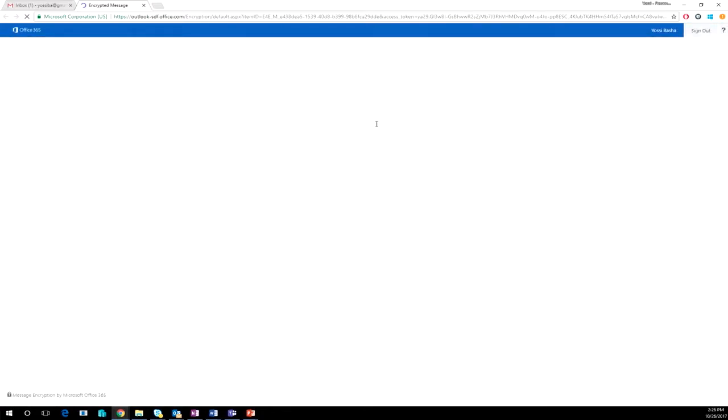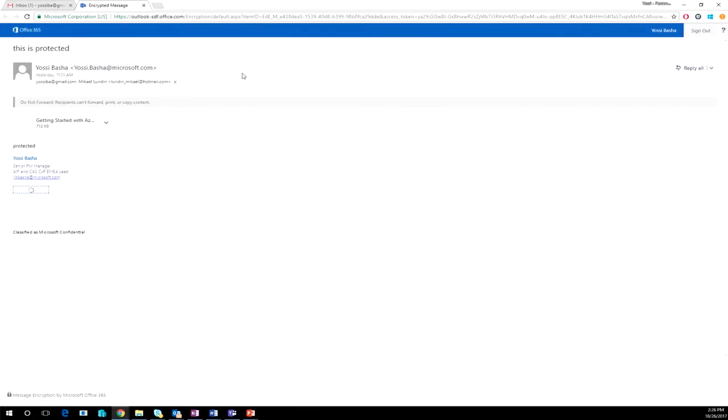I'll click sign in with Google. I'm already using Chrome. It has my token, so I don't even have to put in my credentials. And what will happen is Exchange Online will give me an OAuth-like experience of this is the message that you got. So you can see that this message is protected. If I try to forward that email to someone else, I cannot because it is protected with Azure Information Protection.